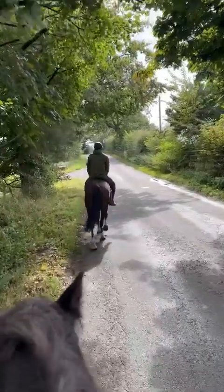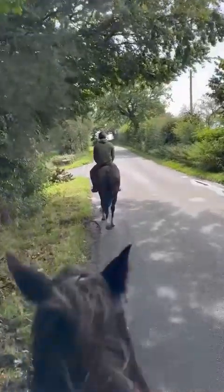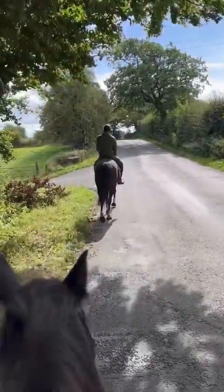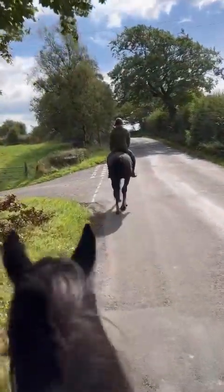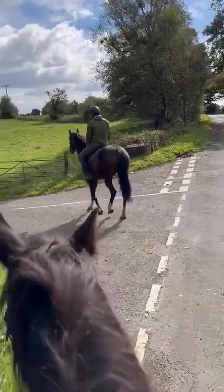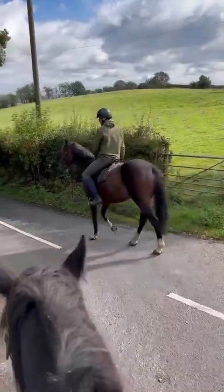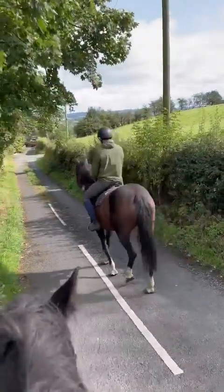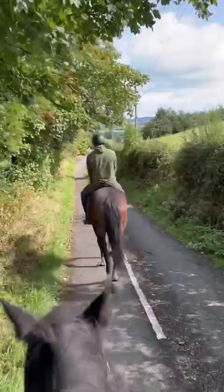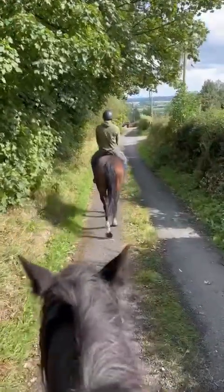Do you know what? My gut instinct was right to continue the whole of summer trying to buy her. Good things come to those who wait. And look at her, what a good girl she is. It's very hard to find a quality looking sports horse type that's been and done everything that she's done, but is as sensible and level-headed as her. What a good girl she is.